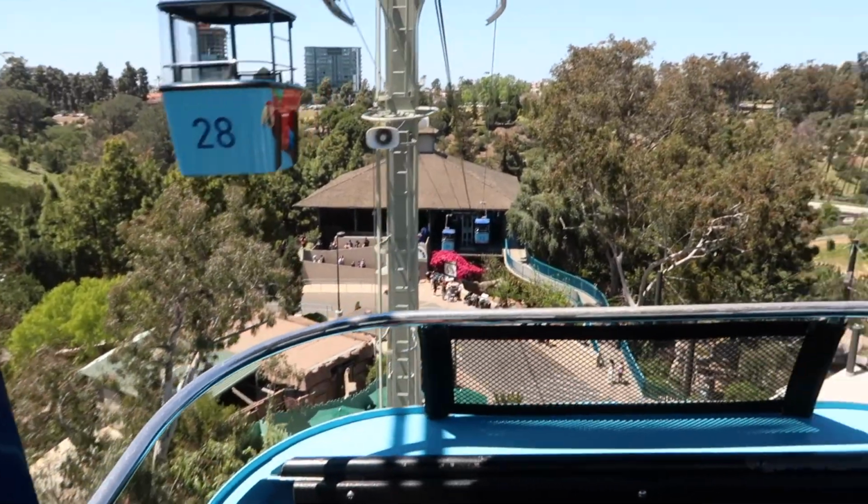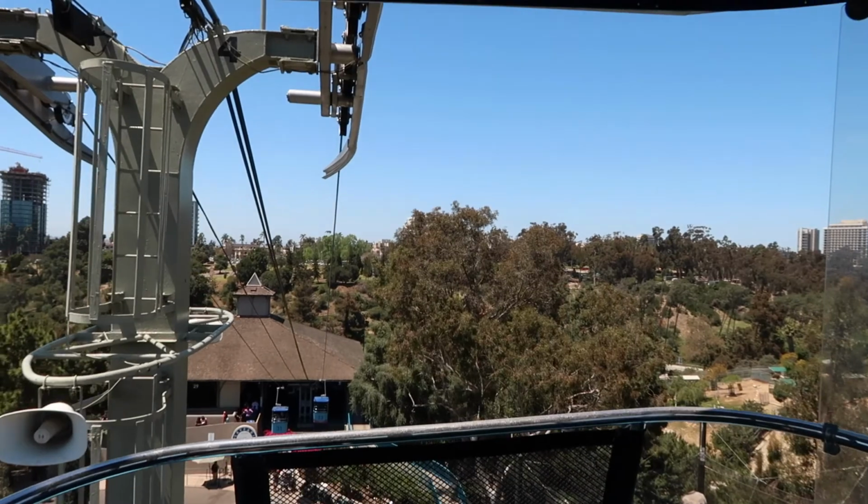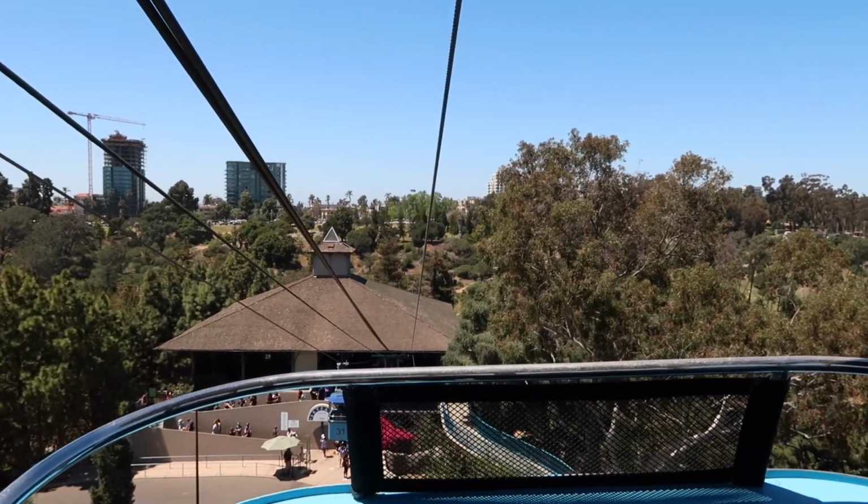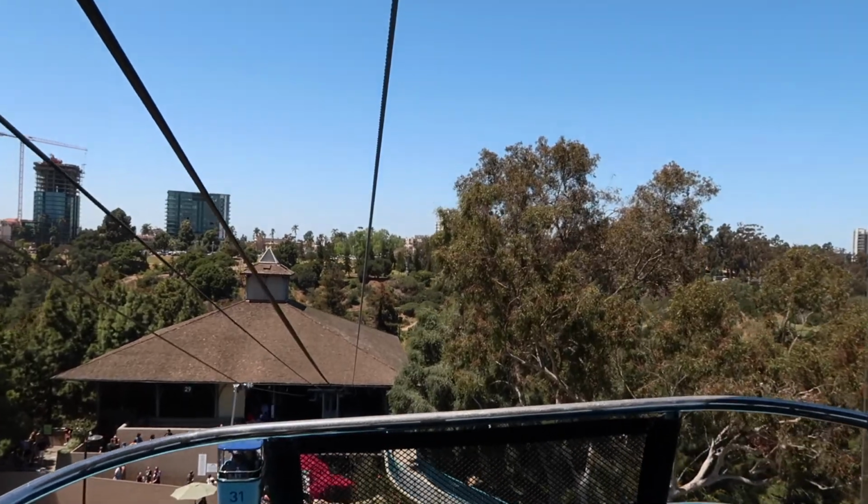That's very, very awesome. Now we are dropping down into the station. Here we go. We are making our descent. So that was fun. Never a bad time on the Sky Safari.